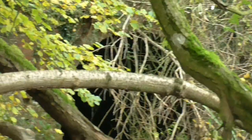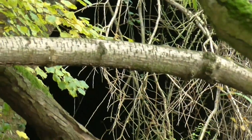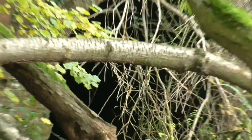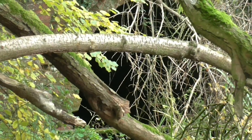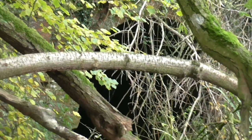But today I'm gonna attempt to paddle through, where are we? I'll zoom in there. An old canal tunnel called Putnal Field Tunnel. According to all the information, it's 330 yards long.